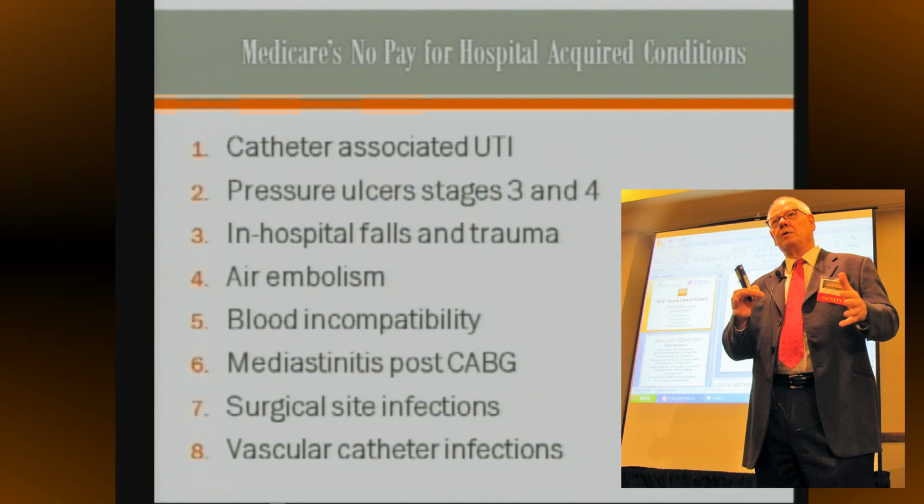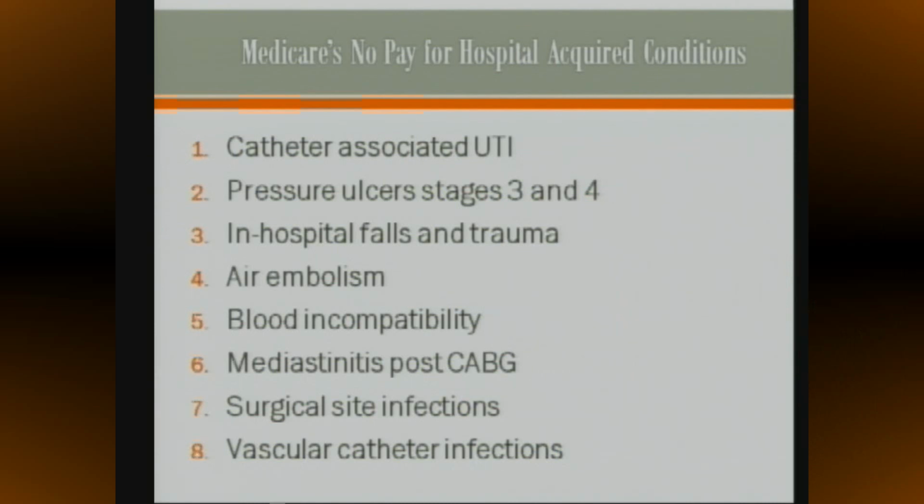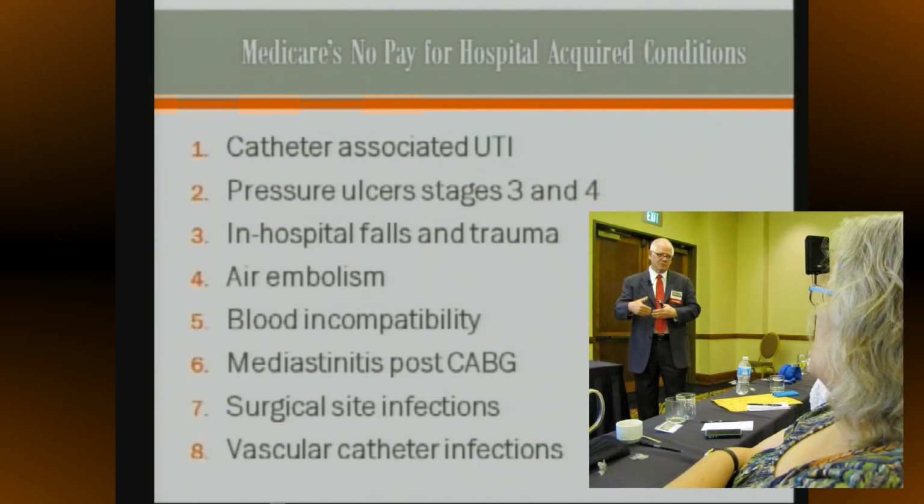But Medicare is already pretty far down the road. They're not going to pay for catheter-associated urinary tract infections, pressure ulcers that occur in a hospital, stages 3 and 4, in-hospital falls and trauma. You break your leg in the hospital, the hospital has to eat that. Air embolism, unfortunately, that happens. Blood incompatibility, mediastinitis following CABG, surgical site infections, and vascular catheter infections. Not all of these are in place yet, but they will be soon.